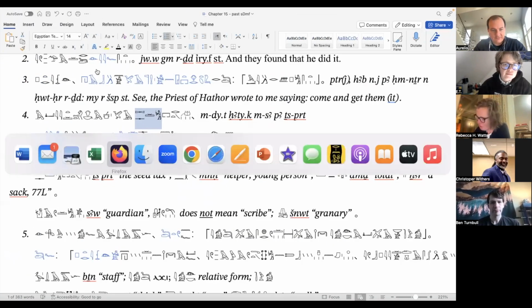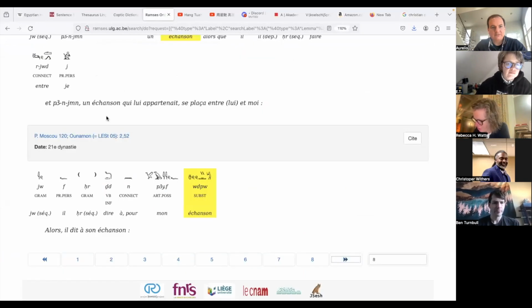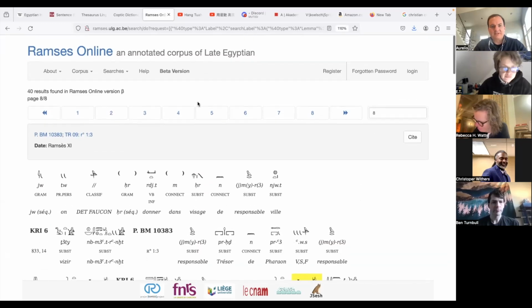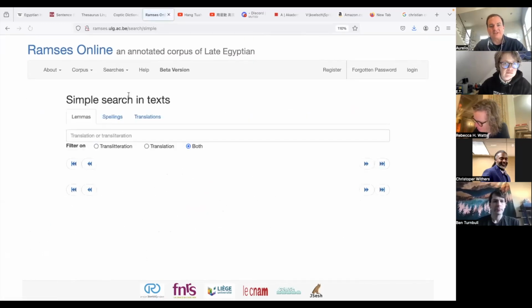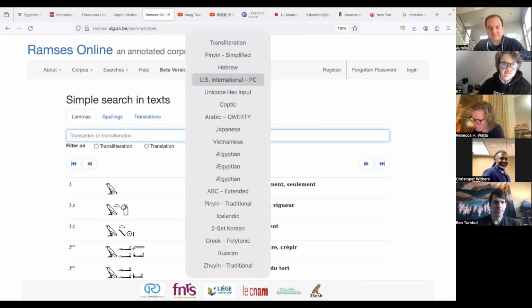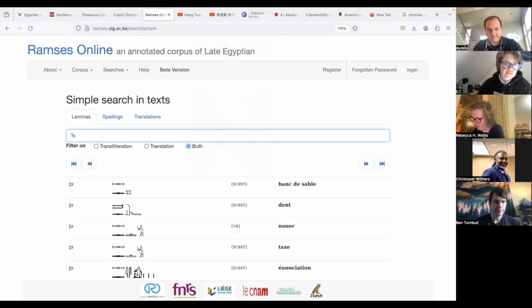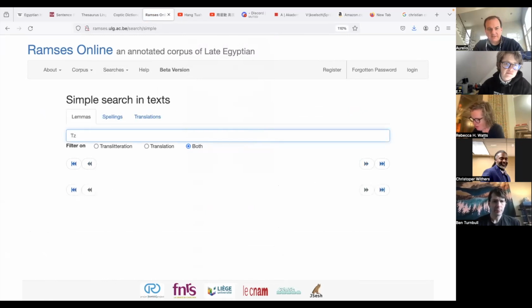It was really hard to find because it kept trying to change it to t or ch z. Let's see. Where did you look it up? In Ramses or in? Oh, I looked it up in Ramesses online and it changed to t z. I don't know what the right words are for these things.